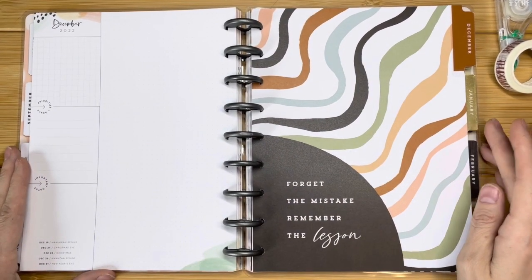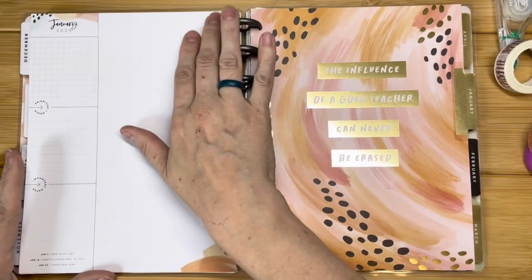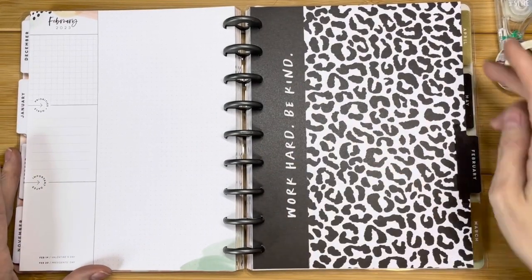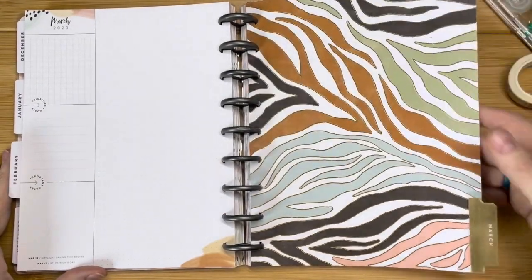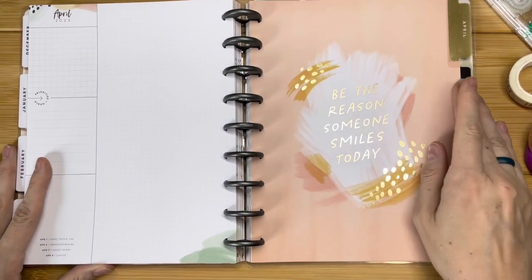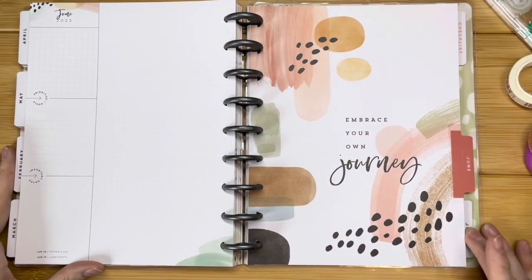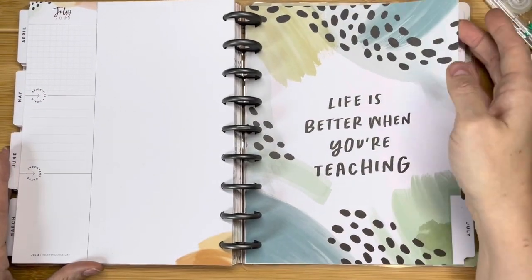Forget the mistake, remember the lesson. This is a beautiful quote. The influence of a good teacher can never be erased. Work hard, be kind. February, March. That's a cool animal print. Be the reason someone smiles today. More animal print. Embrace your own journey. And life is better when you're teaching.